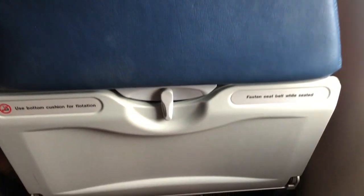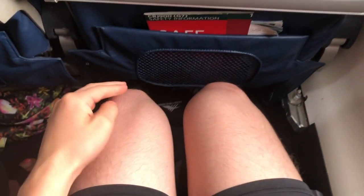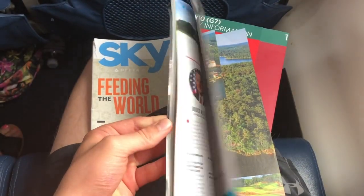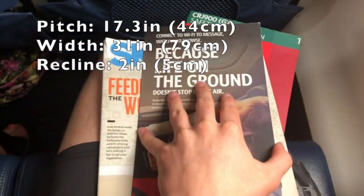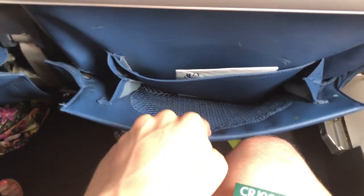So now that we're in the air, let's examine the seat. Delta's regional seat product hasn't changed too drastically over the years. It's still just your standard small seat with no IFE screens, a tray table, and a seat back pocket with a safety card and other promotional goodies. The CRJ-900's economy seat itself measures 17.3 inches of width and 31 inches of pitch, which is about the same size as a seat you'll find on a 737.